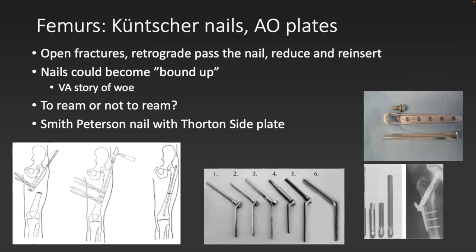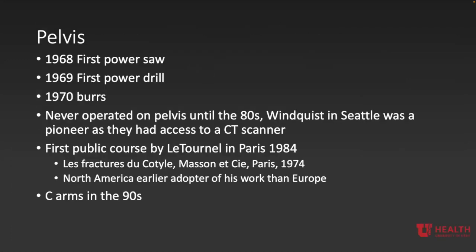You can see the Thornton side plate with the Smith-Petersen nail, which was used for trochanteric and femoral neck fractures, kind of similar to some of the femoral neck systems or the DHS that we use today. And then here's a very interesting timeline.